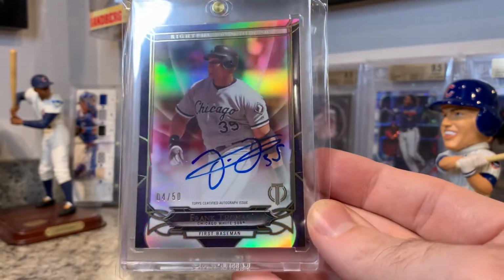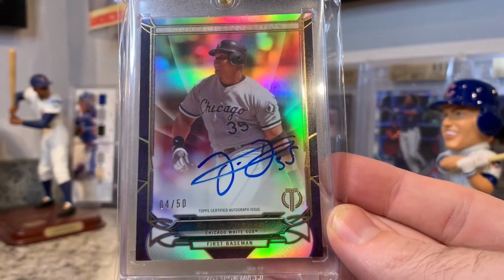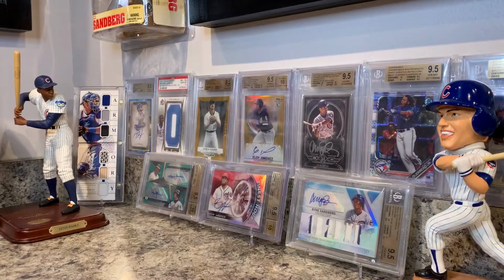But it's very nice to have a clean auto. And this was only $20 for a Frank Thomas. You can't go wrong with that. Next one is an awesome one. I hunted this online for a while. Kind of went back and forth with the pricing.